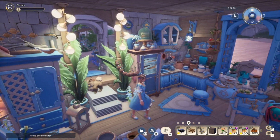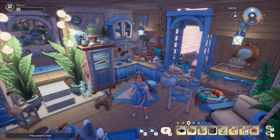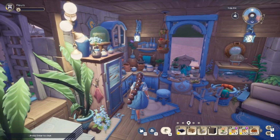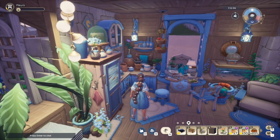So one of my favorite areas of this whole house is probably the kitchen area, and I don't know what it is about it. I just think it looks really cute and cozy, and it's got all those knickknacks, which I love, all of that clutter, and it's all kind of blue. And I feel like if you were in a tiny living situation, you would just have to have it like this. There's not much shelf space, so you've got to really embrace what you've got.